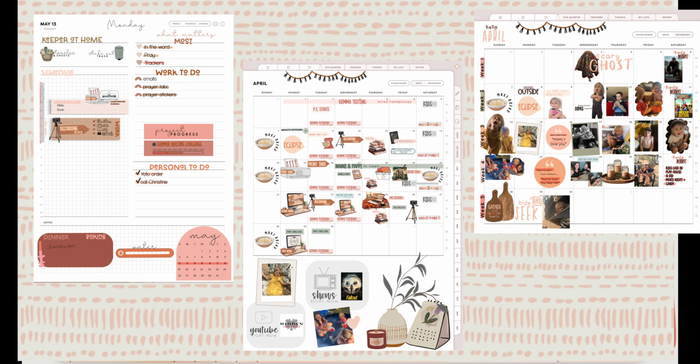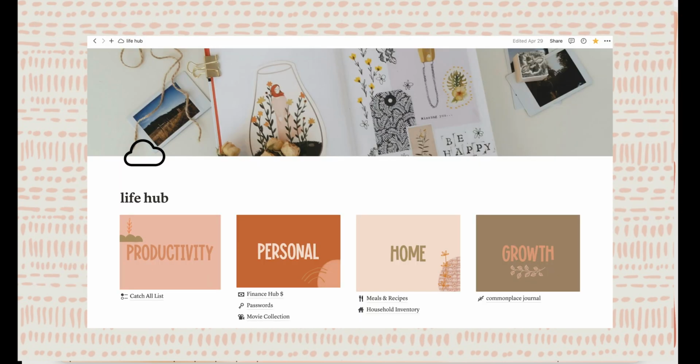And so the first thing I want to say is I think one thing that I really struggled with when I first started was I was trying to make one thing work for everything. So when I was using the Notes app, I wanted that to work for everything. And then I started using GoodNotes, and I was trying to make GoodNotes work for everything. And then I started using Notion, and then I just realized that certain apps are good for certain things.